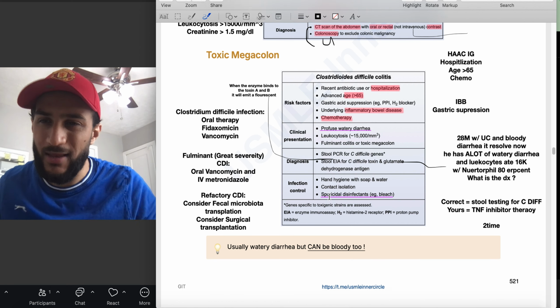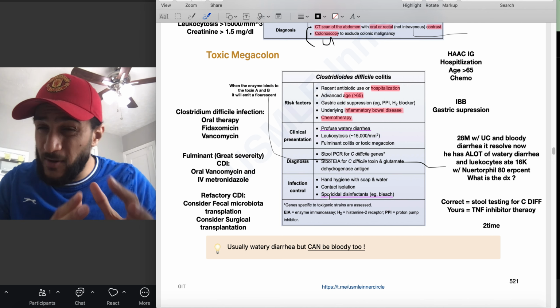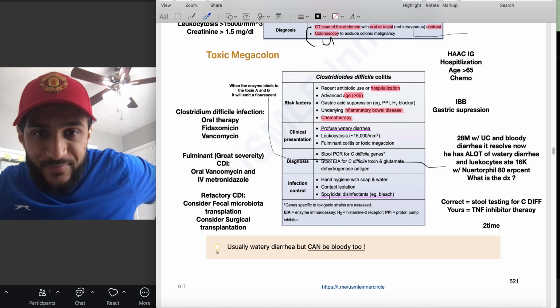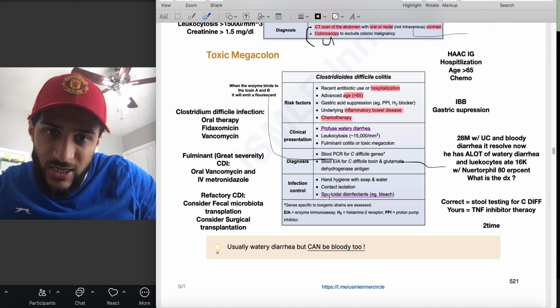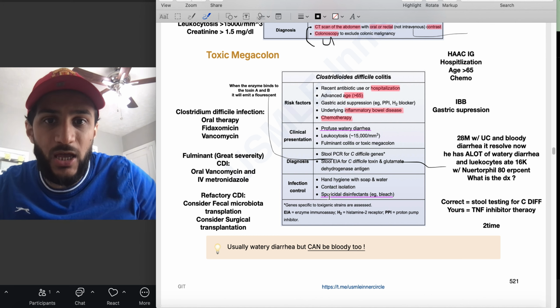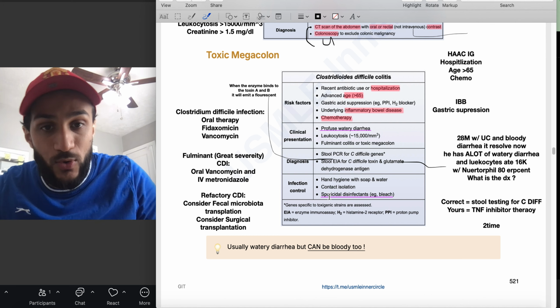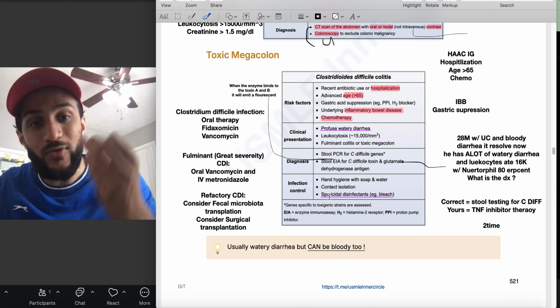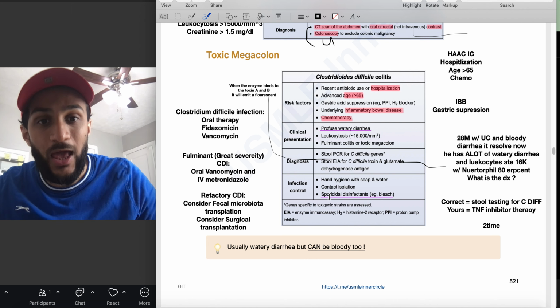How do you want to diagnose it? Stool PCR for C. diff. You want to do a C. diff toxin assay, so we can think about a toxin assay if we're also considering that as well. We can see PCR for C. diff genes, and then an enzyme immunoassay. The enzyme binds to toxin A and B and emits a fluorescent signal. We can see it for glutamate dehydrogenase as well.